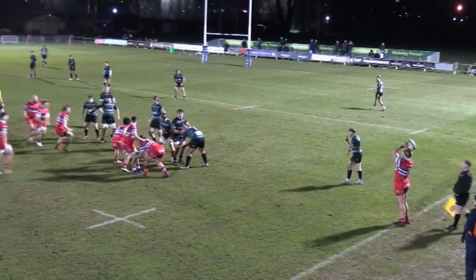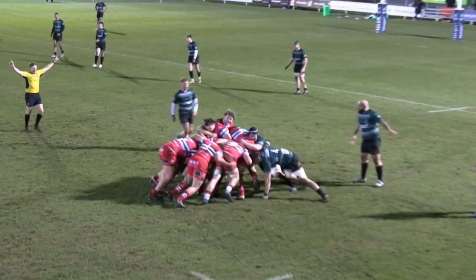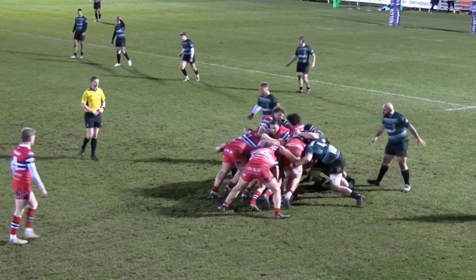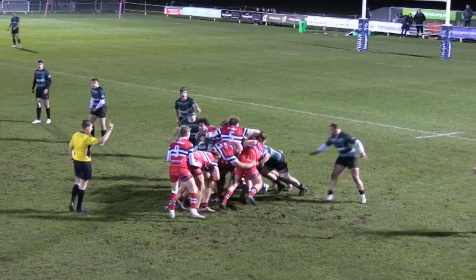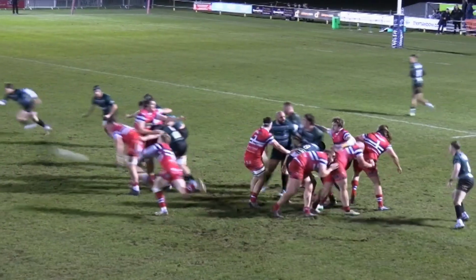So it will be a line out here for Doncaster as the Knights look to respond to that early try, courtesy of Sebastian Ferreira. Attempt at the rolling maul being held up rather brilliantly here by Nottingham. Some really resolute and rugged defence, not allowing any advancing for Doncaster.